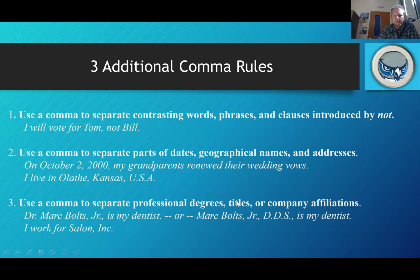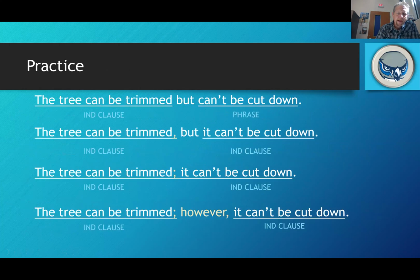Use a comma to separate professional degrees or titles. There you go. Some examples right there. If you want to study that, you can. I don't think the ACT is going to ask you any questions about anything on the slide, but they are there. So the 3 comma rules, just to review, I'm going to back up.